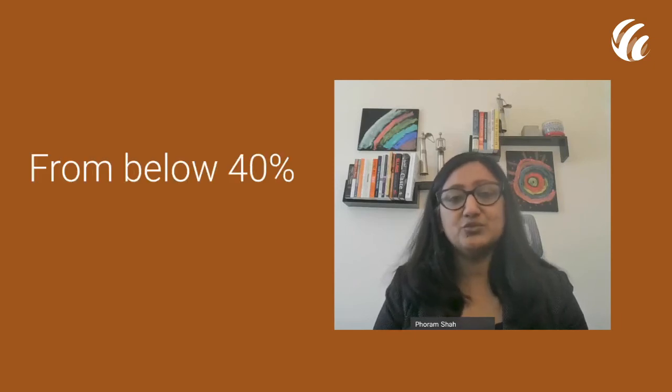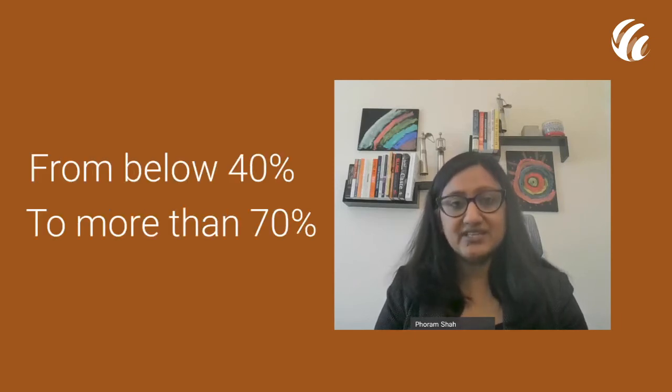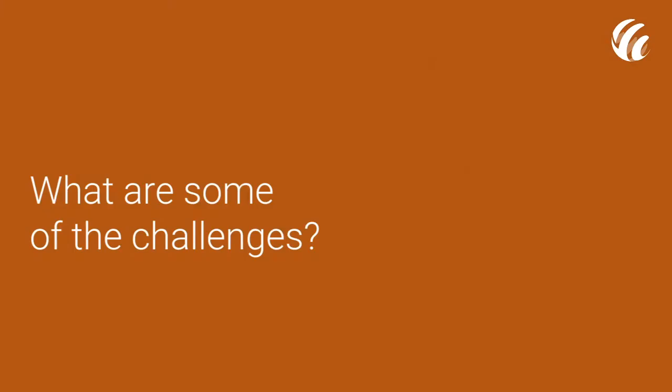With the incentive, what was achieved was, with the cost recovery, which was less than 40%, has shot up to more than 70% today.